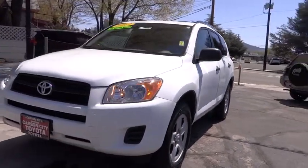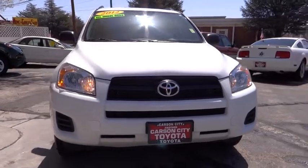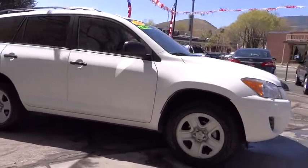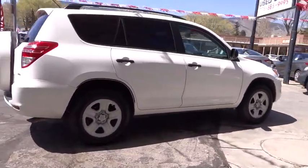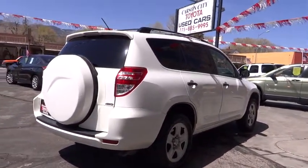2012 RAV4. The RAV4 is one of the most fuel-efficient SUVs in its class. Versatile and efficient, RAV4 mixes the comfort and drivability of a sedan with the benefits of an SUV. This highly evolved, well-packaged crossover SUV lets you have it all and is priced below $20,000. This vehicle has less than 60,000 miles.